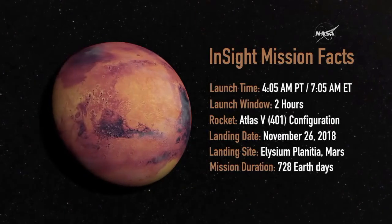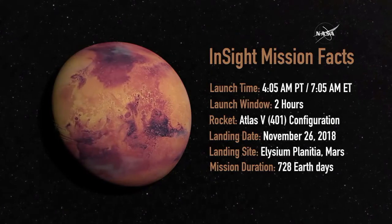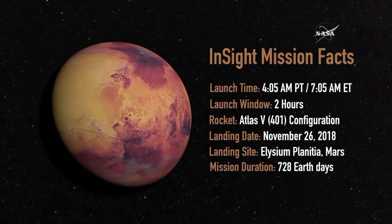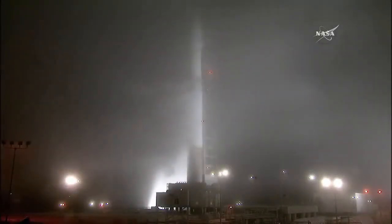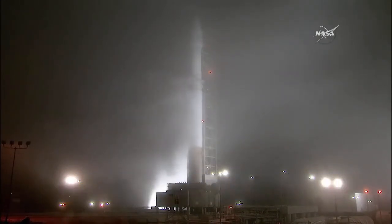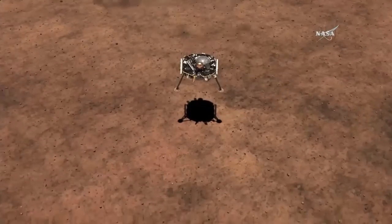After InSight lands, it will spend 728 Earth days, or a little over a Martian year, studying the planet's interior. After the spacecraft's roughly six-month journey to Mars, it will begin its landing phase. InSight will be the red planet's first thorough checkup since it formed 4.5 billion years ago. InSight will take the vital signs of Mars, its pulse, its temperature, and its reflexes.